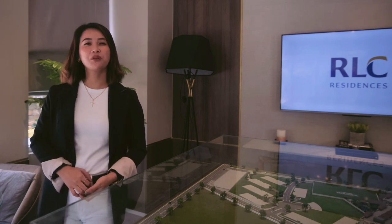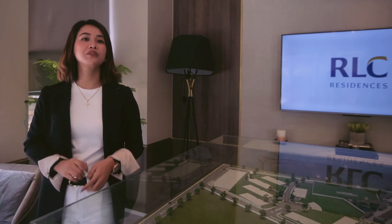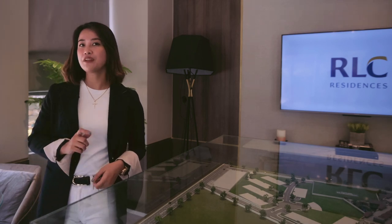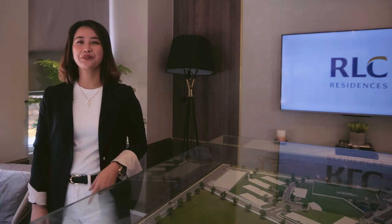And lastly, its location is very accessible to major CBDs of Metro Manila, making it an ideal investment for personal use or rental purposes. What more can you ask for? Imagine owning the dream property investment you've always wanted. The Oasis south of Metro might be the one for you.